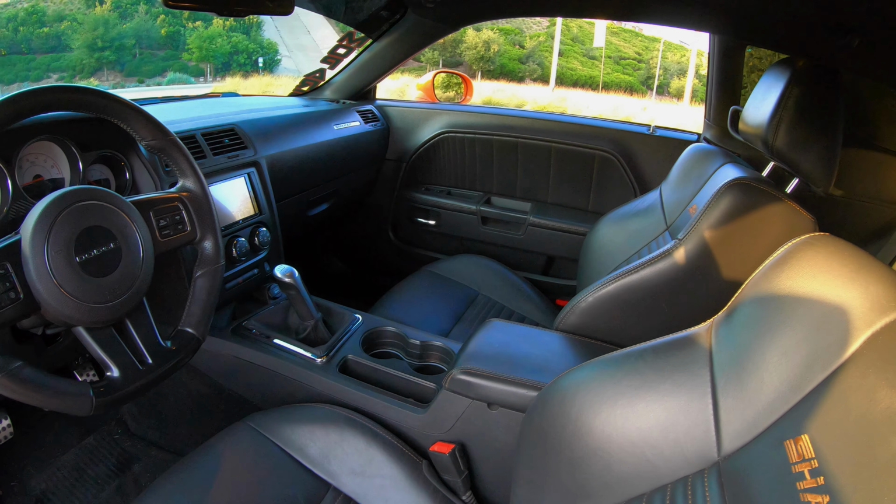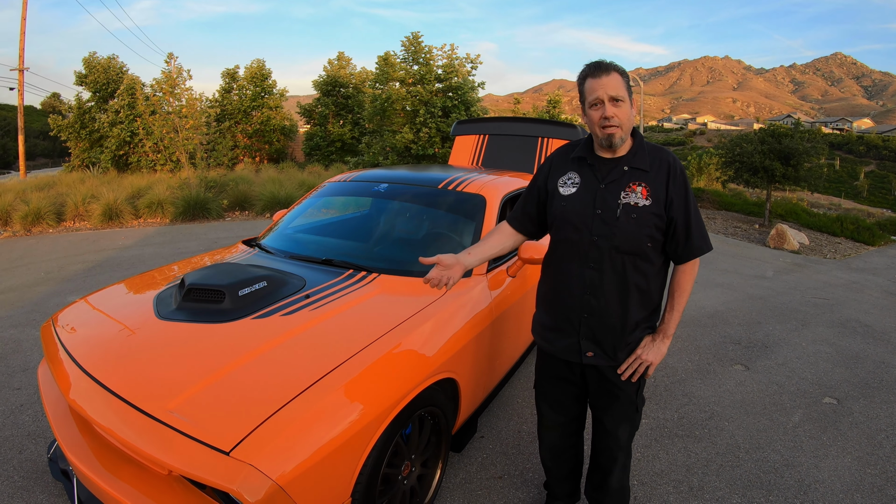All right, guys, Jason here, and we are here with Jake, who's the owner of this beautiful Challenger. It's not your everyday Challenger. This thing is a behemoth, and we'll show you here in a minute. But Jake, why don't you tell us about your car? Sure, it's a 2014 RT Shaker. It has a 5.7 liter Hemi engine in it.